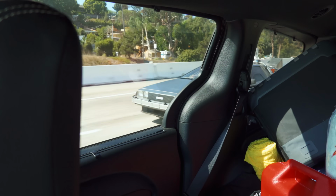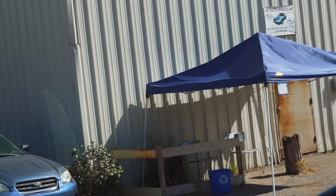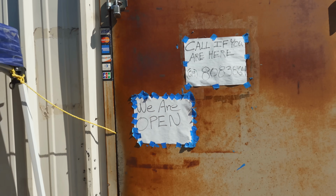All right, 43 minutes later, we're here at VIP Auto Wrecking, and worst comes to worst, we're just gonna steal from this Outback. Yeah, I'm helping. Hey, how's it going? We're just outside VIP Auto Wrecking.